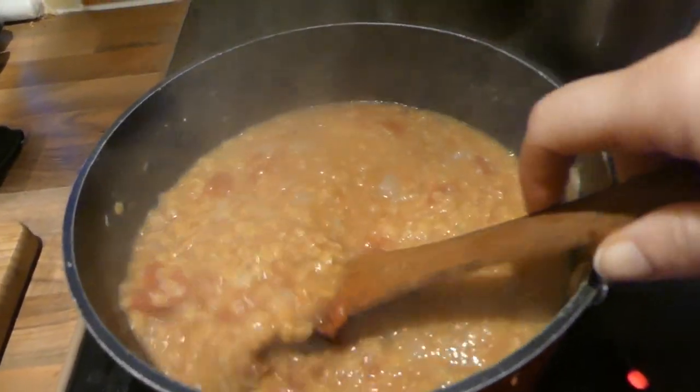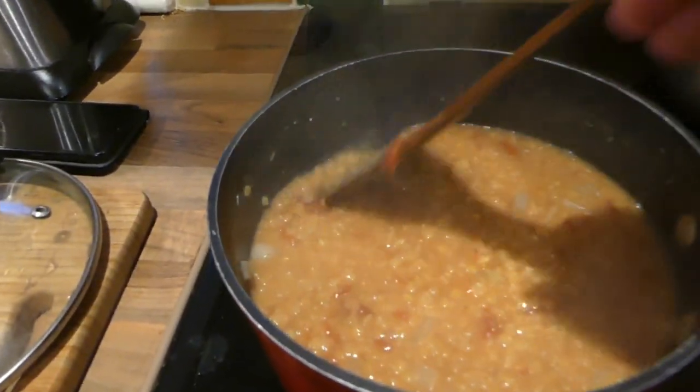I like adding the tomatoes because it adds a more vibrant colour. Sometimes I put in a bit of tomato paste as well, don't I?